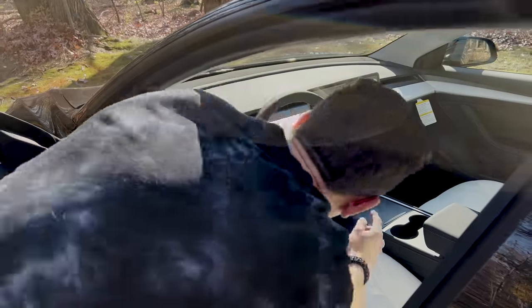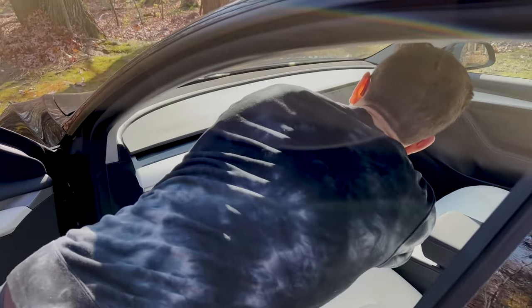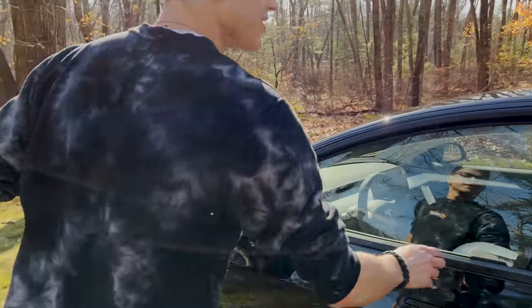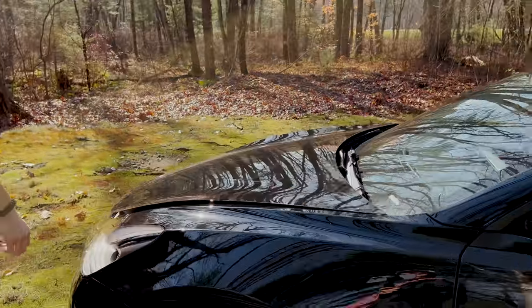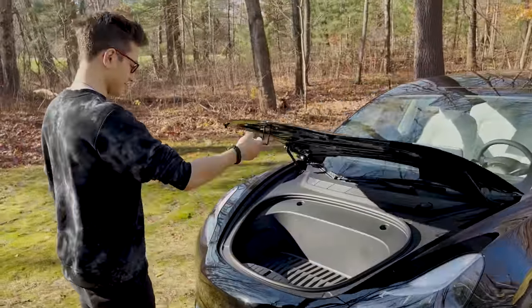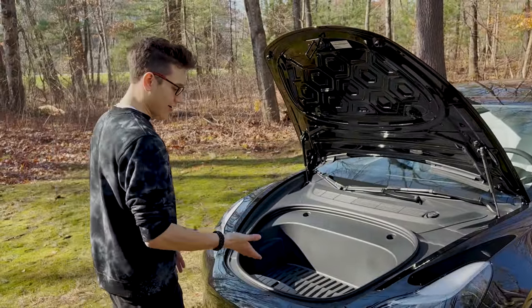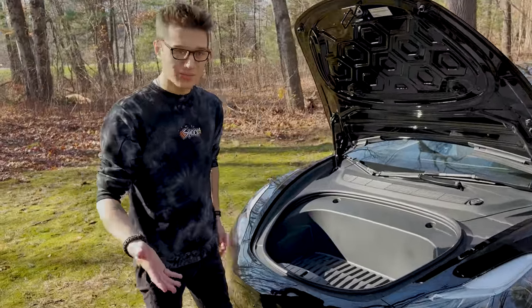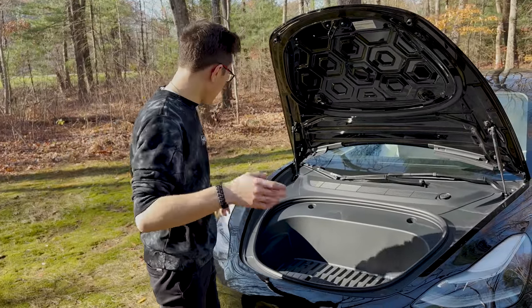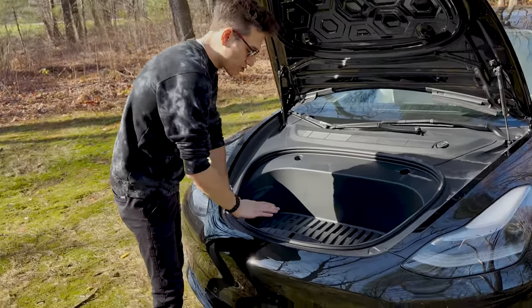I'm gonna go ahead and open the frunk. Now, Brenna's actually using my phone to record, so I can't open it from the app right now, but you can actually open it from the app. But here's the frunk. There we go. Now, I know that the newer models do have the heat pump, which is awesome. So that's better for the cold weather because we do live in the Northeast. But yeah, so this is the frunk.